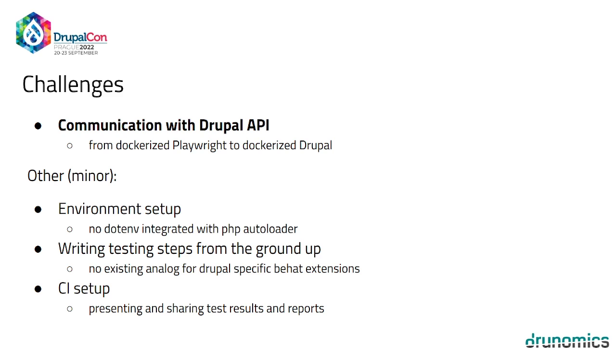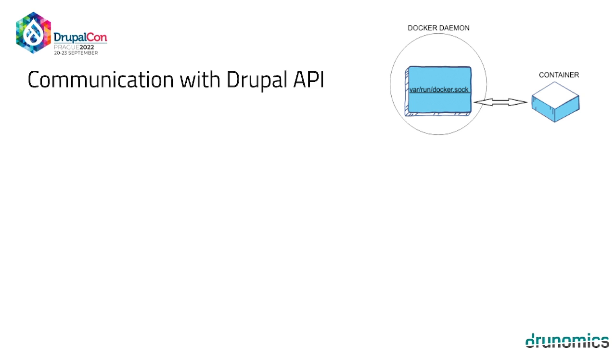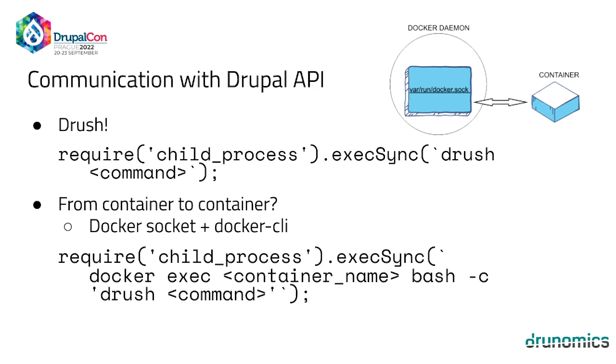So we faced some challenges when moving from Behat to Playwright, the main one being the communication with the Drupal API. In Behat, you could just do that straight in the step definition. And there were some other minor challenges. So how do you set up the environment? In Behat, you could just do getenv and get any environment variable you needed. Here, that was not possible. And of course, you don't have any predefined steps, so you have to invent everything. And how do you present those test results on the CI environment, and how do you share them with your team?